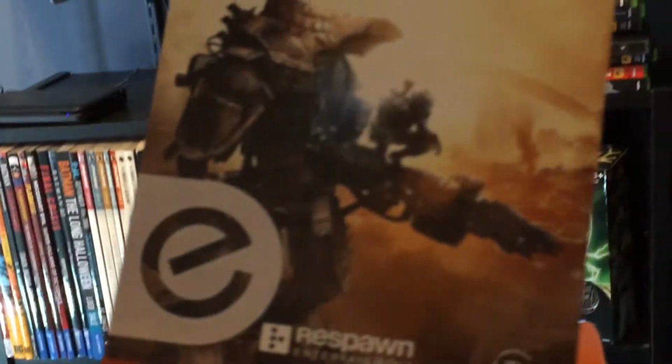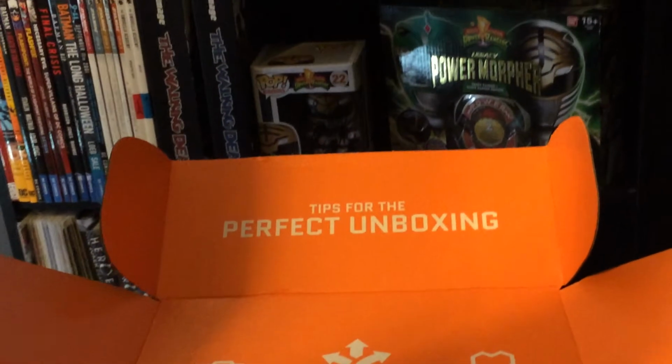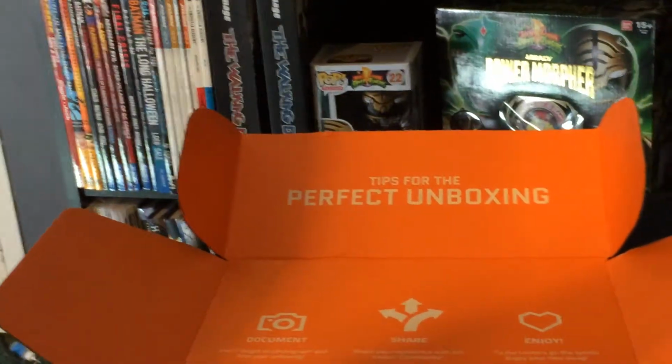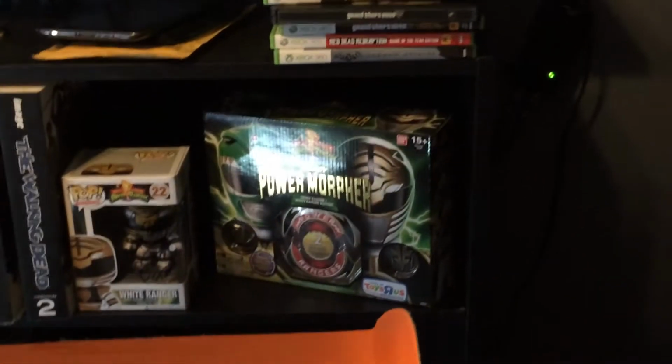Titanfall E-Guide. It's an E-Guide, like a strategy guide? There's a card. Titanfall video strategy straight from the pros. So it is like an online strategy guide. That's cool, that's awesome. Oh, what's this?